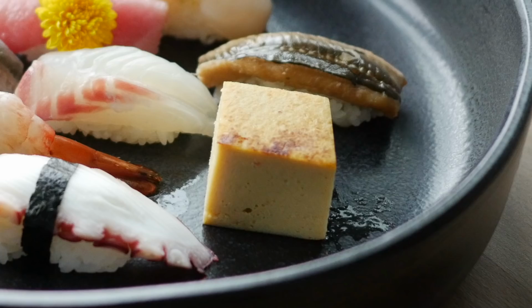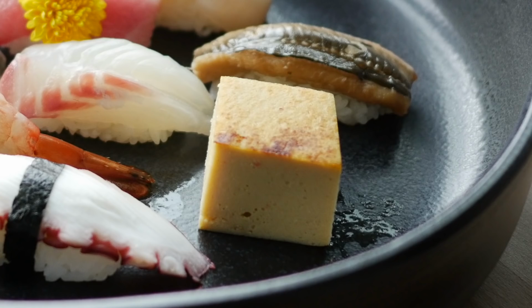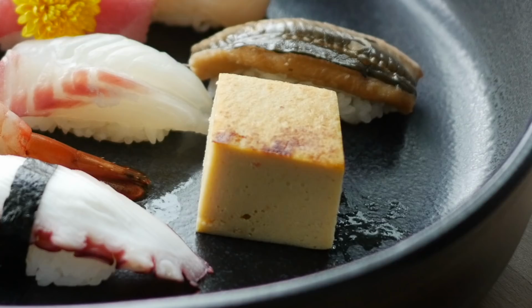I put shrimp. Shrimp? Shrimp. Shrimp and mountain potato. You mince it? Grind. Oh, you grind. I grind. Yes, into like a paste. Paste. And then you include that into your tamago. Tamago. A lot of work.